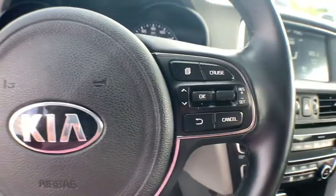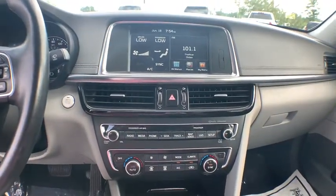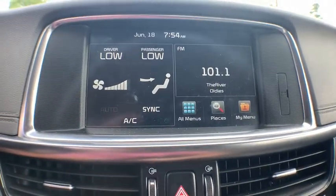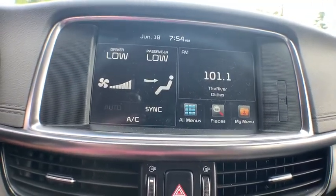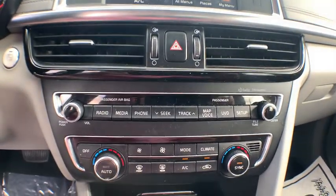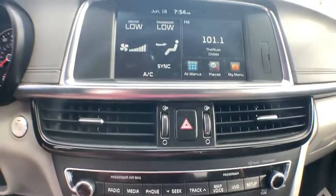Backup camera, power liftgate, steering wheel audio controls, anti-lock braking system, keyless entry, traction control, stability control, dual airbags, leather-wrapped steering wheel, Bluetooth, panoramic sunroof, adjustable steering wheel, alloy wheels, power steering, four-wheel disc brakes, floor mats, keyless start, cruise control, aluminum wheels.